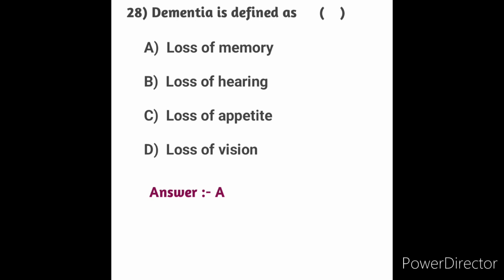Next, question number 28. What is dementia? Dementia is defined as option A, loss of memory, option B, loss of hearing, option C, loss of appetite, and option D, loss of vision. Dementia is a psychological condition, a group of conditions characterized by impairment of brain functions. Any two brain functions. Option A is the correct answer, loss of memory. In this group of conditions the patient has impairment of two brain functions. Okay friends, option A is the answer, loss of memory.